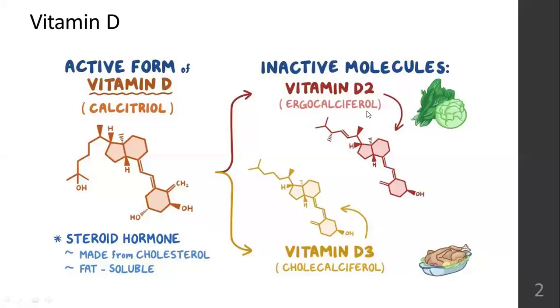So ergocalciferol is the name of vitamin D2. Cholecalciferol is the name of vitamin D3. That is, vitamin D3 is from animal sources. Okay. Vitamin D2 is from plant sources. It is an inactive molecule, not useful for human body consumption. Okay, so that is an introduction about vitamin D.